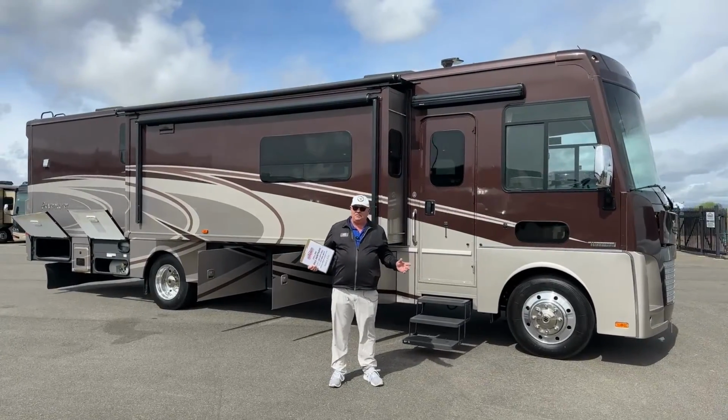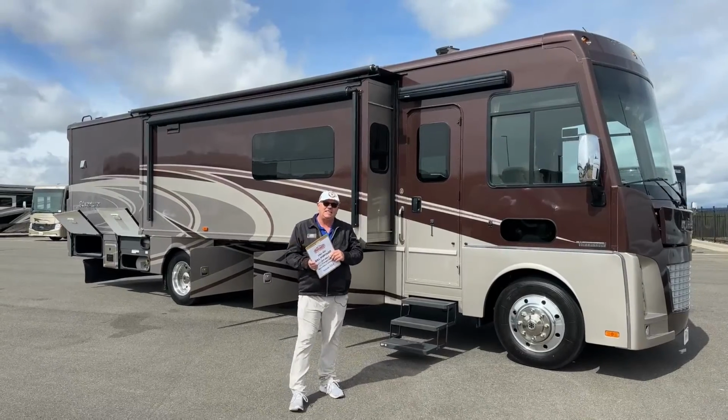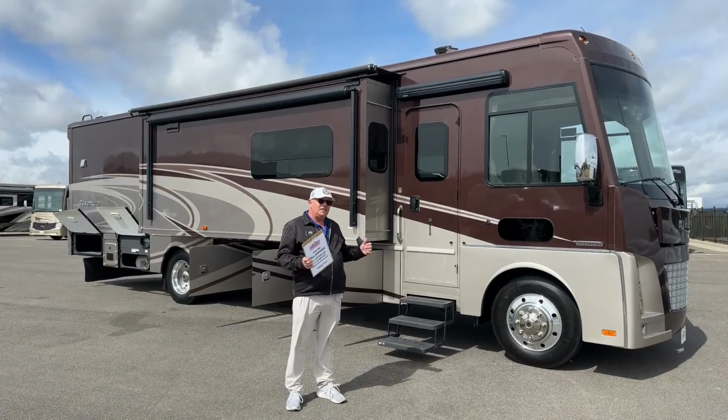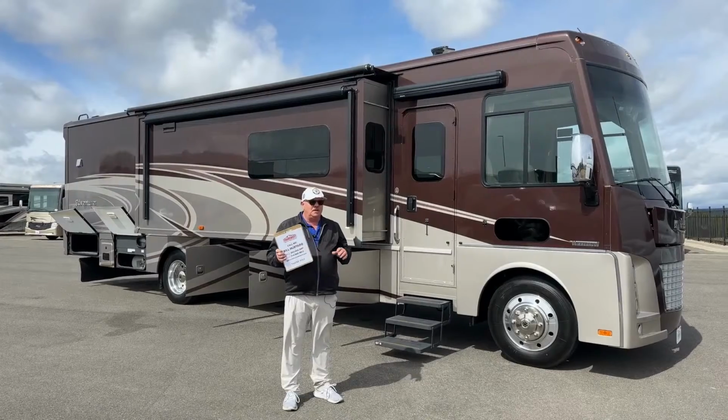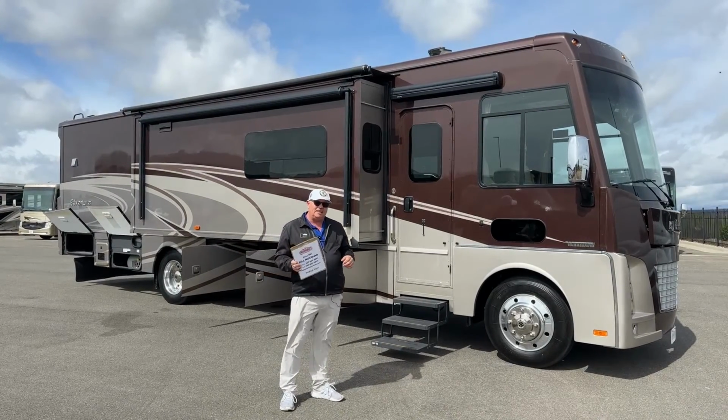Today I have a special treat for you. We just took in a 2016 Winnebago Adventurer. This is the model 38Q. Great floor plan. I'm sure you'll agree once we step inside and take a look.